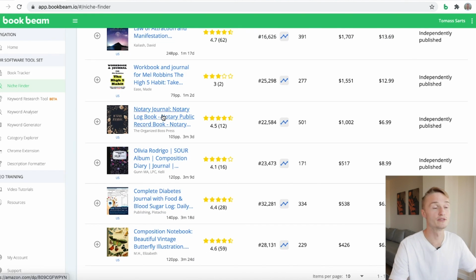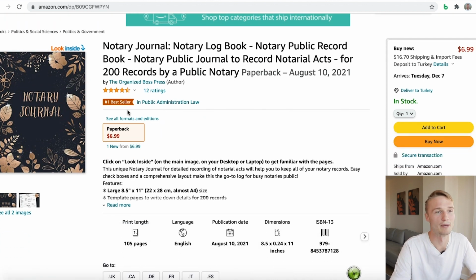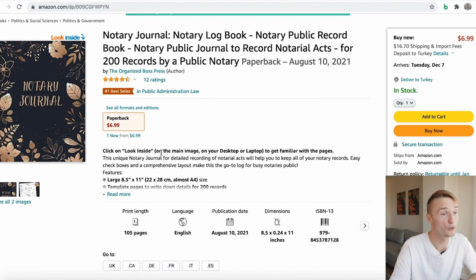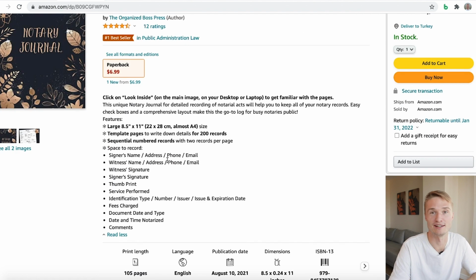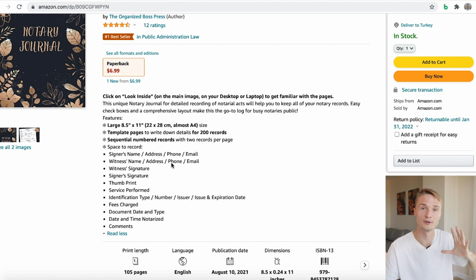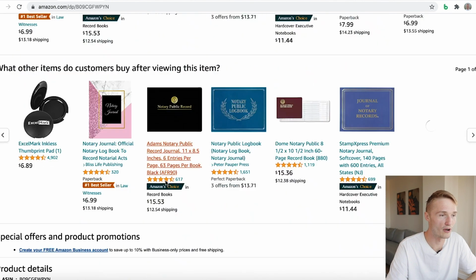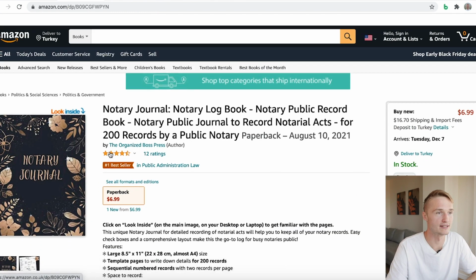So we also have this notary journal. Is that how you pronounce it? Notary. A journal for notarial acts, for notary records. So I believe this is for an audience of lawyers or lawyer assistants, people who work in the law industry, in law, I guess you could say that. So sales rate is good.